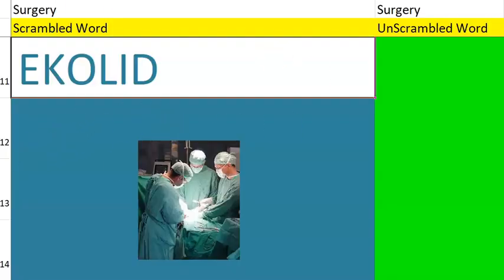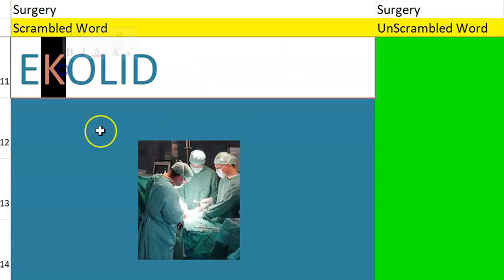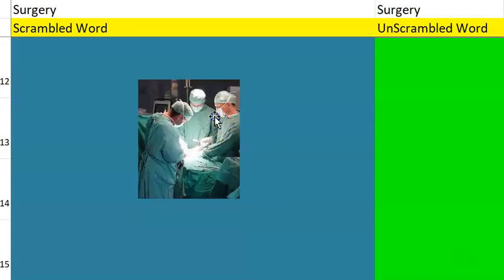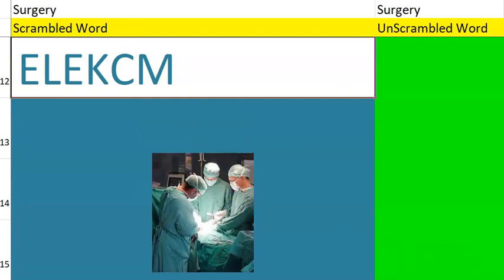What is this? Scar. How does the scar look later? It is hypertrophy, then it becomes a... Yes, it starts with a K, guys. Come on, think. Keloid. So it is crossing the boundaries. That time it's a keloid, right? Now let's go to the 12th one.